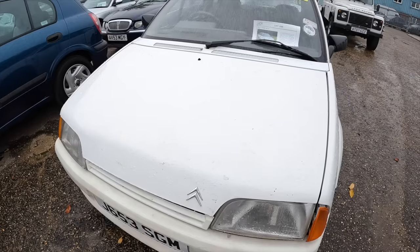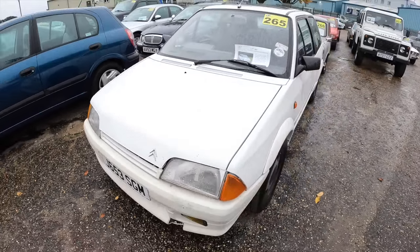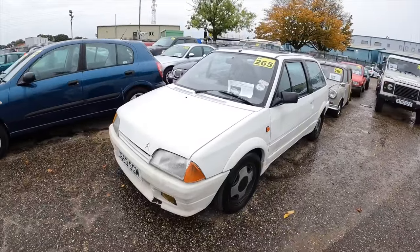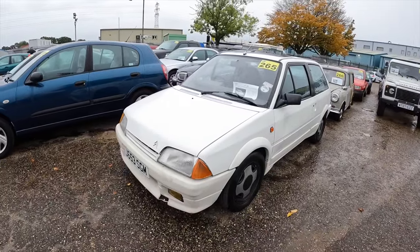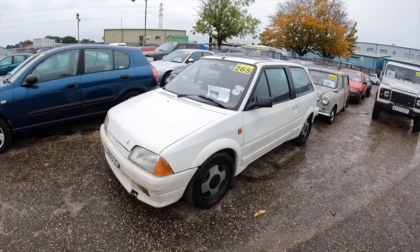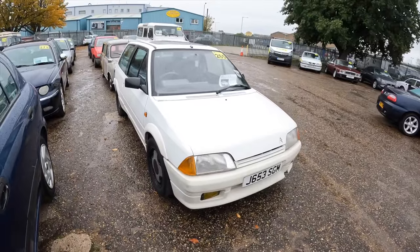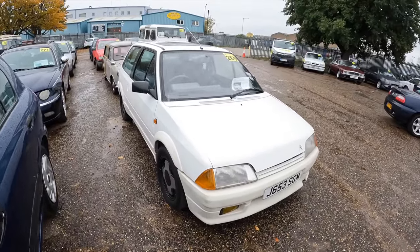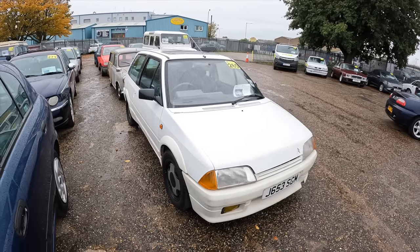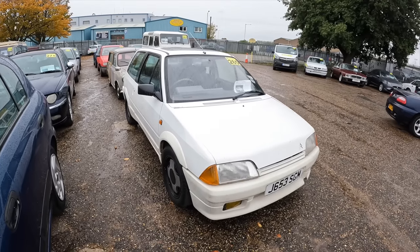Now, I can't find the bonnet release for the AX GT, but I do know there's a four-cylinder 1.4 litre petrol engine under there. It's not the biggest of engines, but this little AX only weighs 640 kilograms, so I'm sure that'll be plenty of fun still. I think it would be fair to say it does need some recommissioning to get it back on the road. It was also a Cat D insurance loss in 1998, but there's no reserve on the AX GT, so let's find out what that goes for.